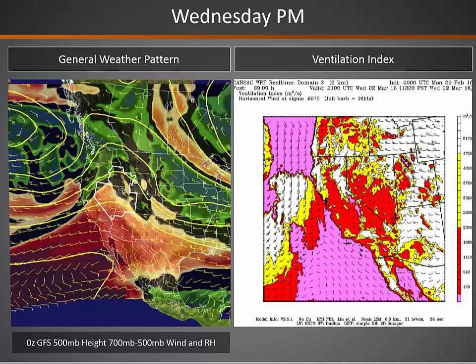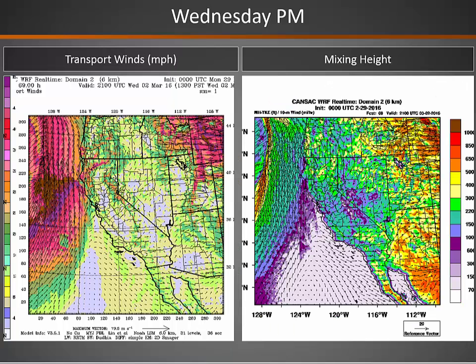On the right-hand side, overall dispersion starts improving over Utah, probably because of the upper level winds. There'll be less wind across Nevada, and because the overall region is under high pressure, the southern half of Nevada is where we expect the worst overall dispersion. If we want to break it down and look at the individual components on the left-hand side, again, winds are fairly light across southern Nevada, hence the lower overall ventilation.